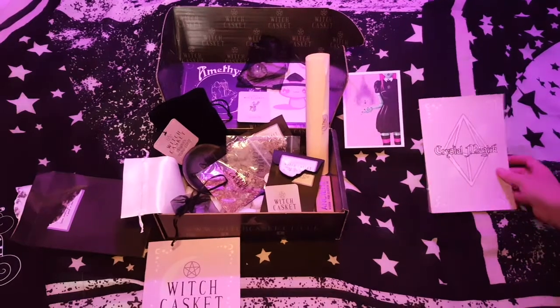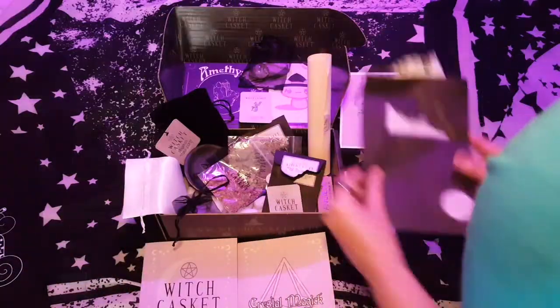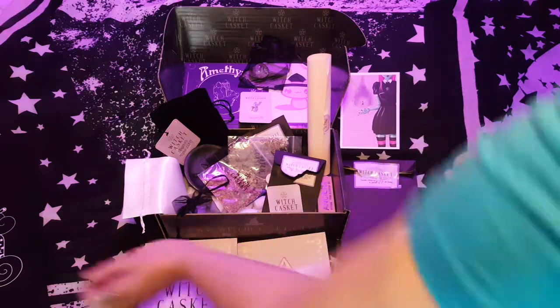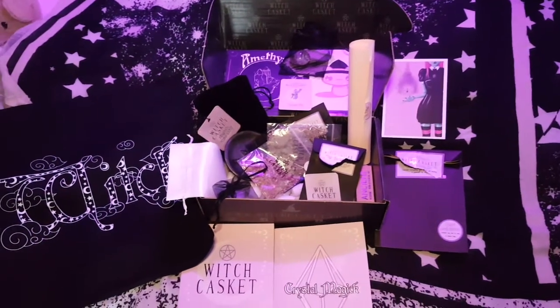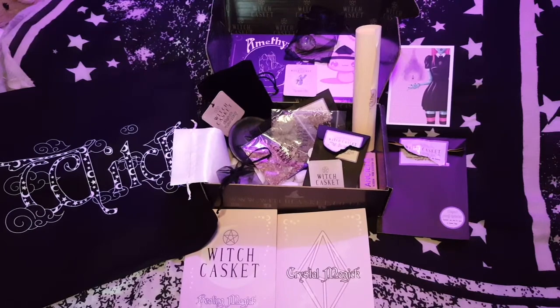I absolutely love Witch Casket, and I'm so glad that I decided to try it out. I hope you do too. Let me know if you're interested in it. I think it's really fun. I did a lot of rituals with my Sun Magic box from last month. Lots of little prayers and intentions and little meditations. I just think it's so entertaining and a beautiful theme that is really on point with where I am right now.